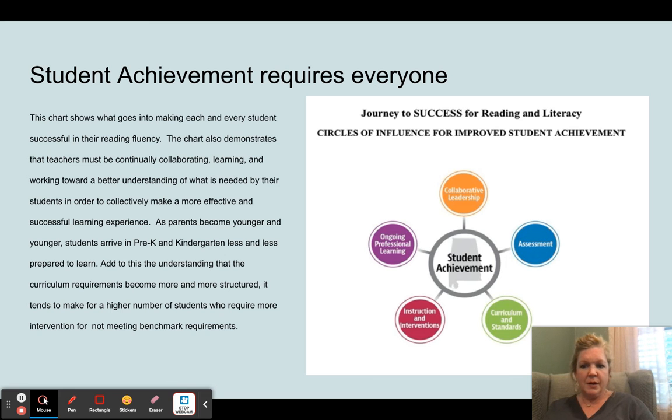As parents become younger and younger, students arrive in pre-K and kindergarten less and less prepared to learn. This is not just in the state of Alabama, this is everywhere. Add this to the understanding that curriculum requirements become more and more structured, it makes for a higher number of students who require more intervention and those who are not meeting benchmark requirements.